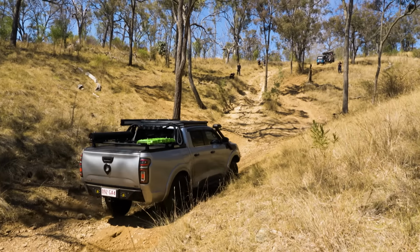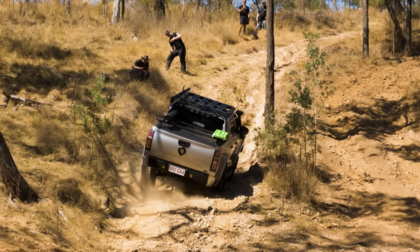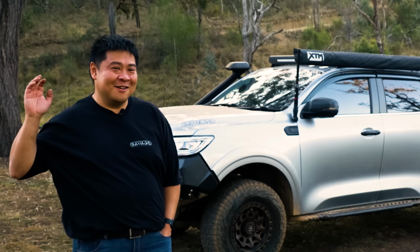Tank 300 loves it. Initially it was pretty easy, but then it gets harder and harder and harder, and I feel like the car is starting to lose grip. So I was like, I'll just send it. So I put my foot right down.